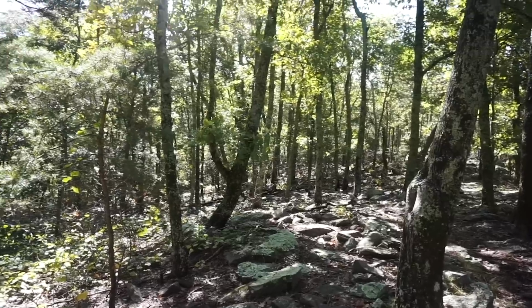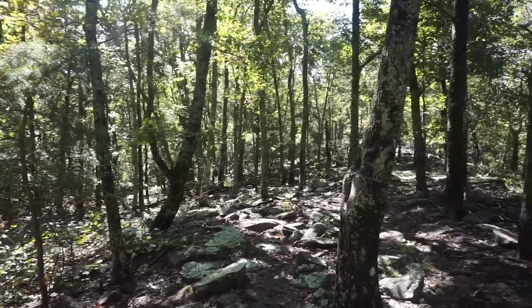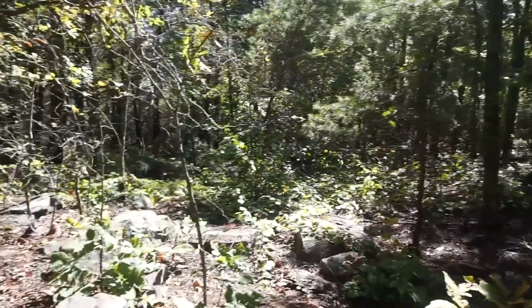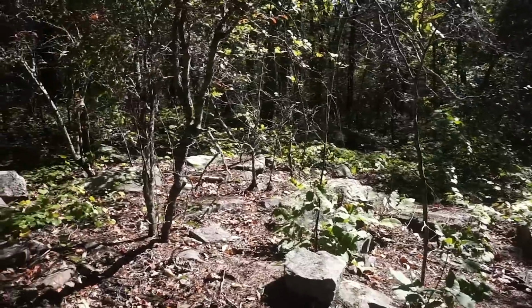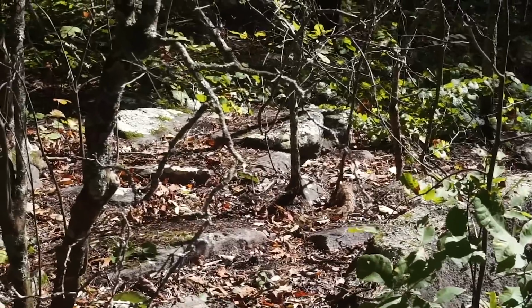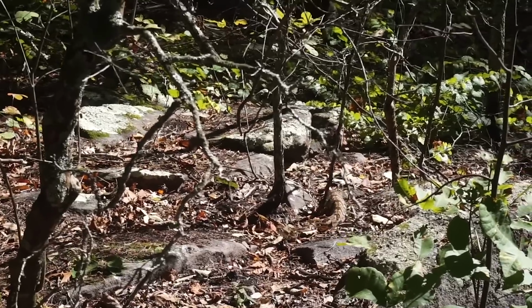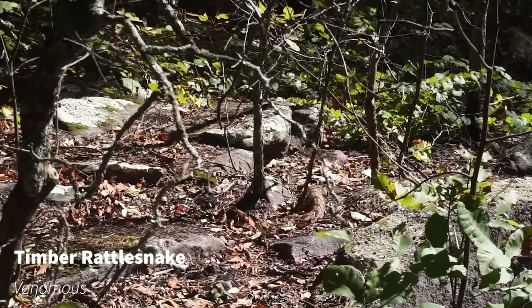Alright guys, well it is basically just cold outside still. I am almost shivering in the shade at least, but there's a nice little sunny patch right here by these rocks. And sure enough, right there is our first snake of the day. I can't really tell from back here how big it is, but that is a large timber rattlesnake up here in northwest Georgia. Great way to start the day. We're gonna try to get some in situ photos and we'll get a better look.